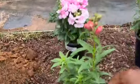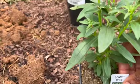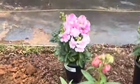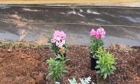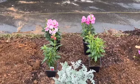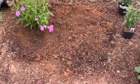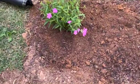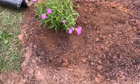Now, I was able to find these, but a lot of them looked a little on the sad side, just a little bit. And they had mostly yellow and white. So I was able to find four of the rows that looked okay. But we're gonna get them planted, get them watered. And what I may do is fill this area up with some tulip bulbs. We bought some tulip bulbs and they're pink and purple and white.